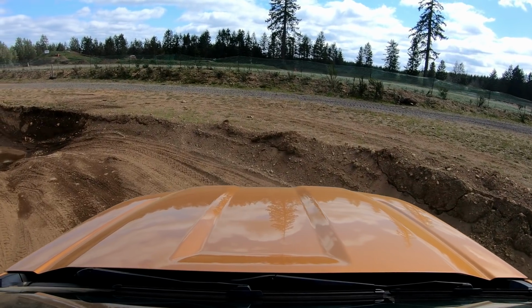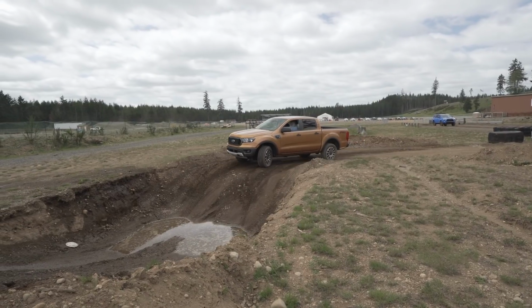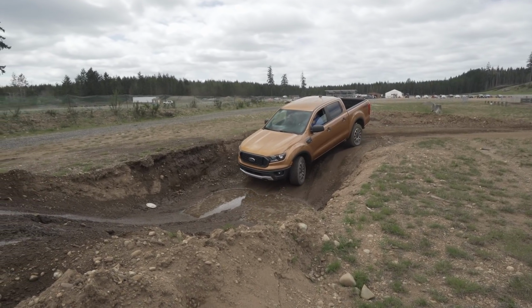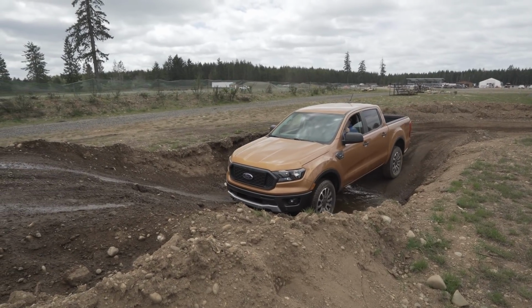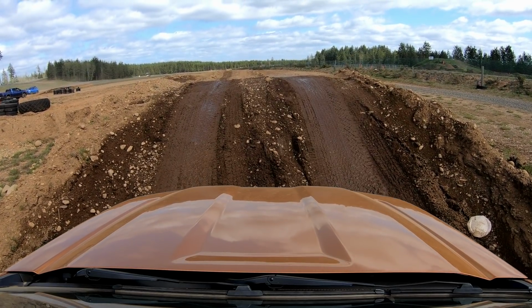Okay, so this first one, we seem to have some ruts on the left and the right. So I'm going to try to cut over here. My foot on the brake a little bit. Let's see, if I put my foot on the brake, does trail control take over? Yeah, it goes down to 1 mile per hour automatically. Clearance is a little close for the front. Turn off those parking sensors.